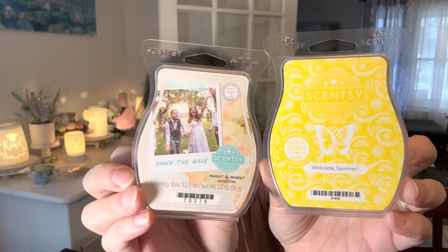And then the next challenge was melt a yellow and blue wax. So I melted 2 of my favorites. Welcome Summer, I'm working on that. I did Welcome Summer with Down the Aisle. This is like an aqua blue. What a fantastic mix. In fact, for the next melting challenge, I also have Down the Aisle. So, what a fantastic mix.